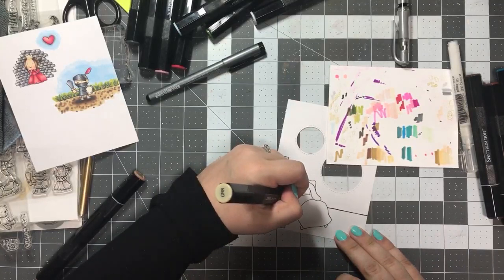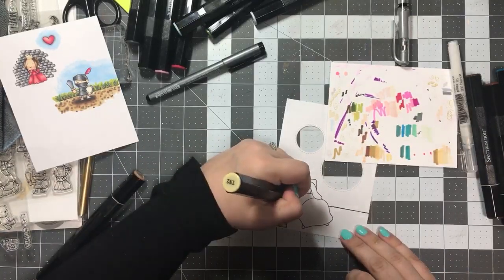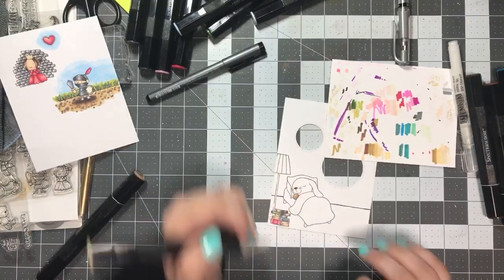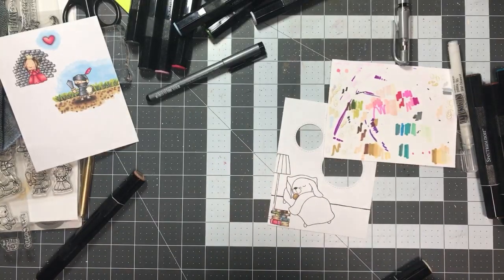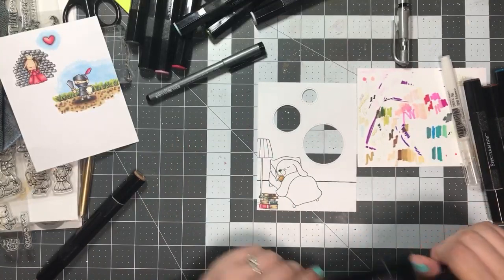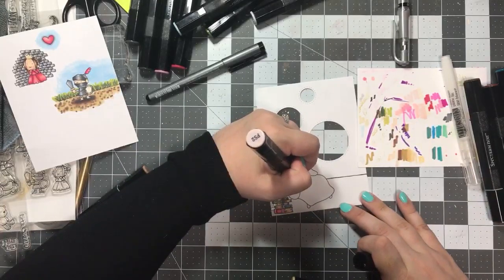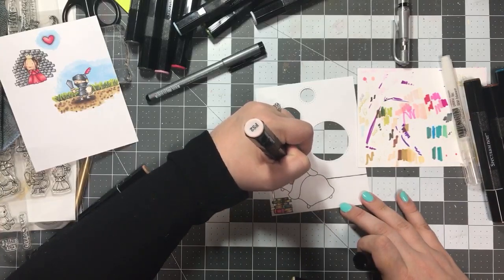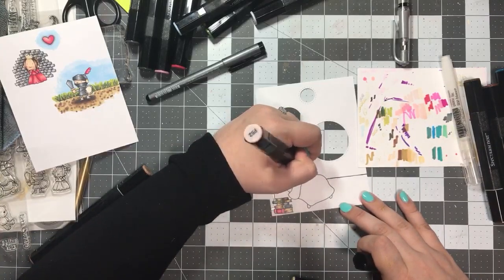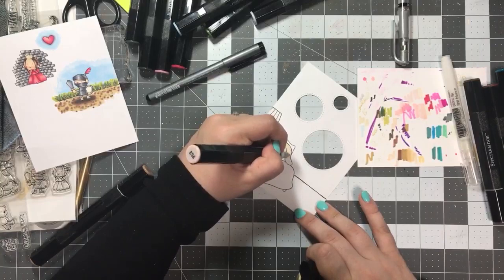And GB8. Okay. I think that'll be cute. Yeah, I think that's cute. Yeah, I like to get my good use out of this scrap paper, you know. Might as well put it to good use. Alright, so I'm going to avoid the bunny's nose, and I'm just going to color the whole thing in with my lightest color.